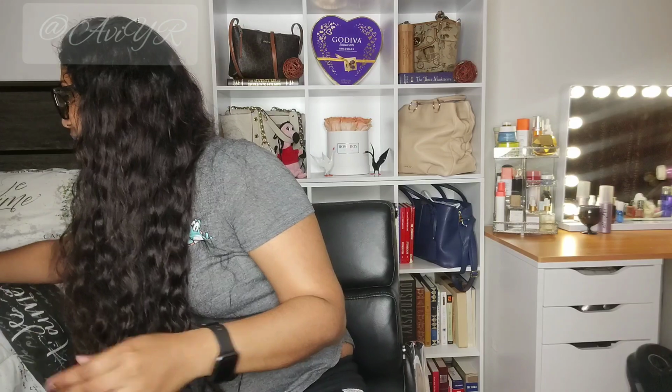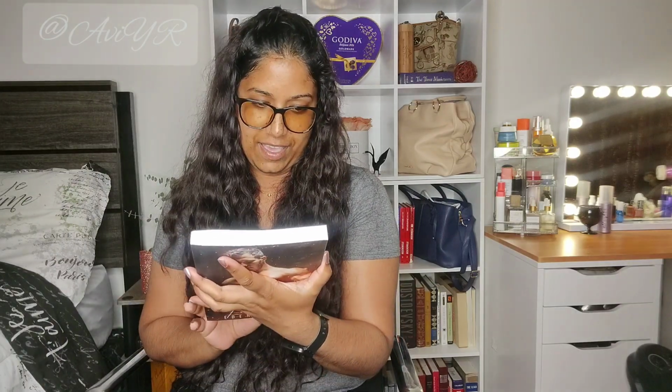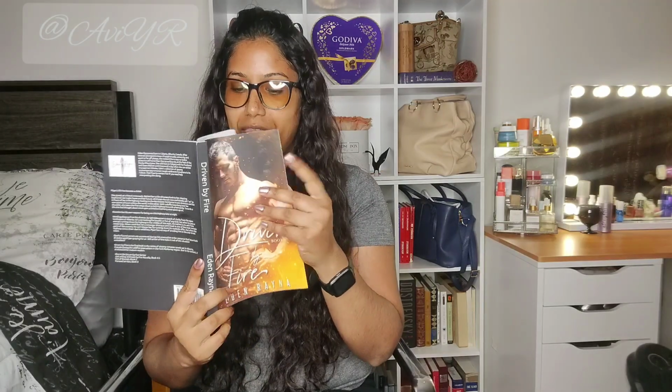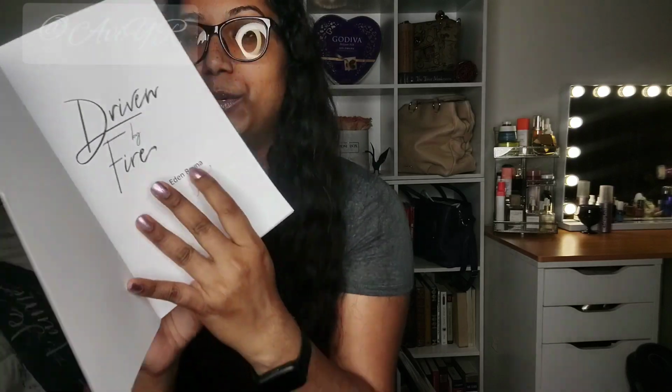So let's get down to it. Let's see what these books are about. I'm going to go in order because the books are already mixed up. So this one is Driven by Fire. Okay, so we are going to get into these books. One thing you need to know about these books is that they are autographed by the authors. So if any of them become really famous, it's quite a good deal. You could sell these on eBay later on. So let's dive in.